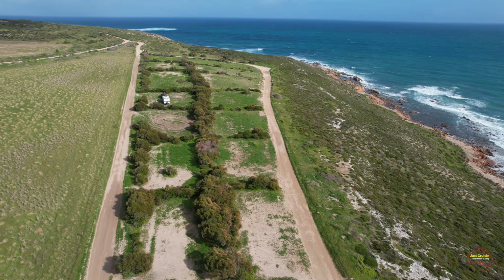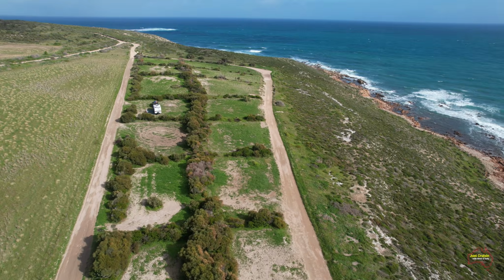As with Gleesons Landing, another location that would be worth coming back to in the summer period.